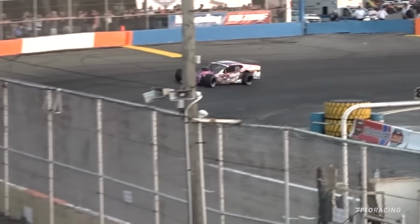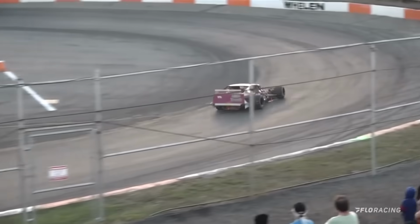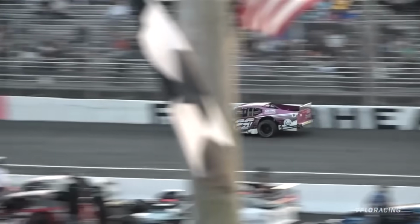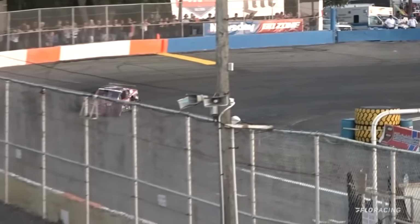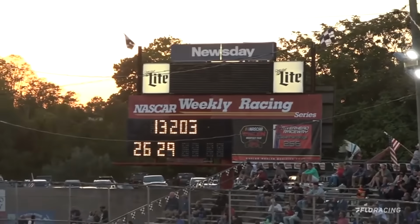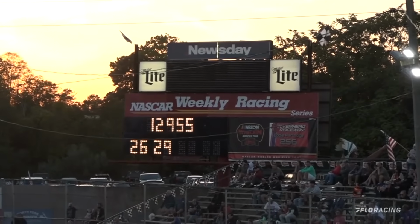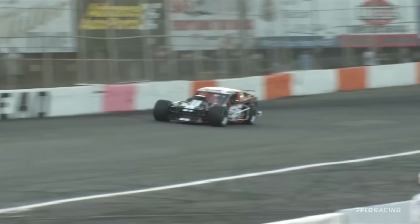You're looking at car number 29, Mike Marshall, on the clock, 13.096 to beat. Second time around, Mike Marshall's time, 13.203. Mike Marshall, second time on the clock. It is much quicker, 12.955. Marshall moves to the top of the charts.